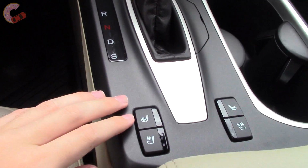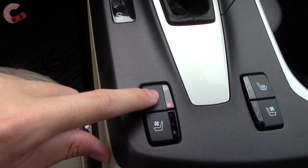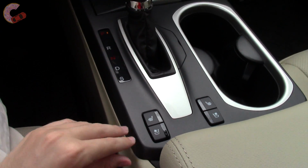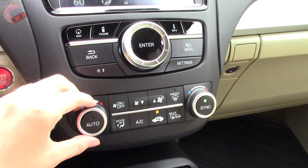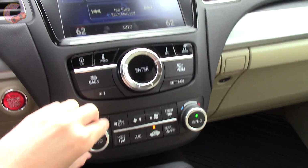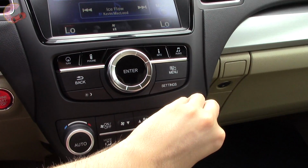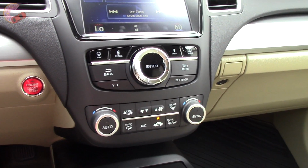Behind the shifter you have the seat controls. Every model gets 3-stage heating, but only the Advance gets the 3-stage ventilation. And speaking of ventilation, let's move on to the climate. Every trim gets this dual zone automatic setup. Adjustments do show up on the screen, though you can't actually make the adjustments up there. I actually prefer this setup to the MDX's since it's simpler.